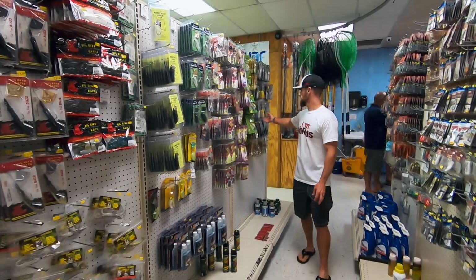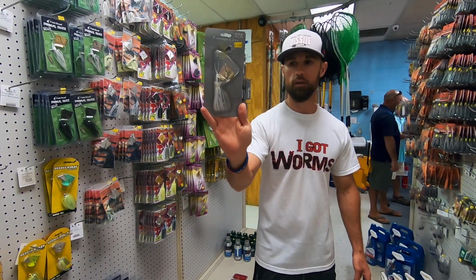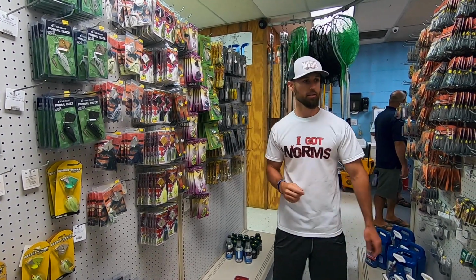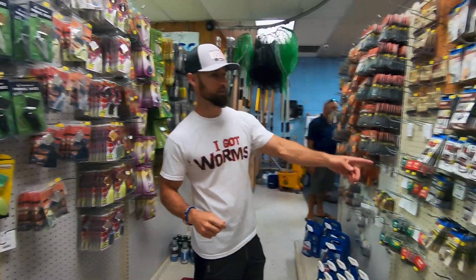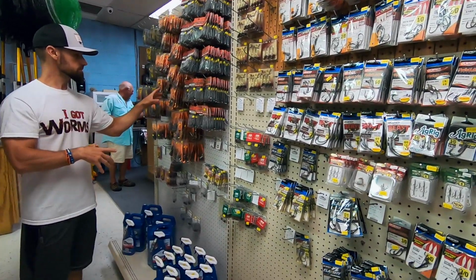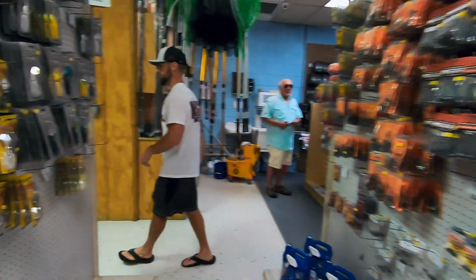Down here at the end, you got old prototype lures. Buddy Shannon, that's his deal. It's knocks on the head like old school style. It's good. They get some more beast hooks, owner stuff right here. You got some of these local made jig heads right up here.